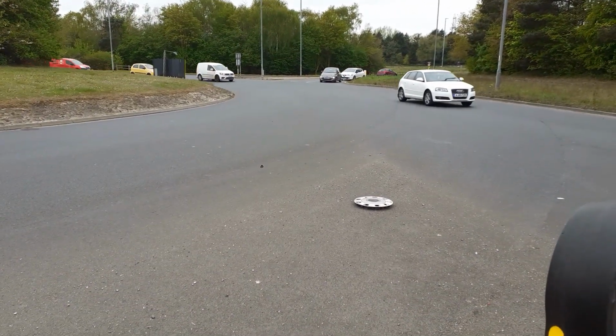Oh, that's getting dangerously close to the traffic as well. Ah, that's a white colour therapy. Look at that. I have to wait for all the cars to go.